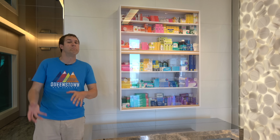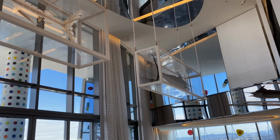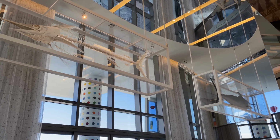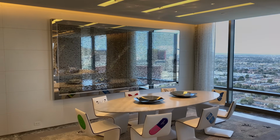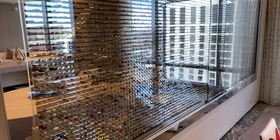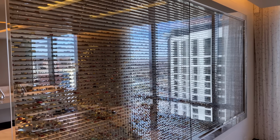For instance, above the bar, you have these marlins in these glass cases, which is a really cool look you can see from a lot of different parts of the room. Although my personal favorite art piece is next to the dining room table. It's this wall of pills called money. You can see there's just pills and more pills, and it's a rather striking look, but it's one that I find rather amusing and interesting, and certainly worth checking out.